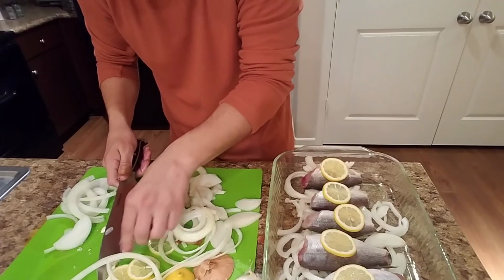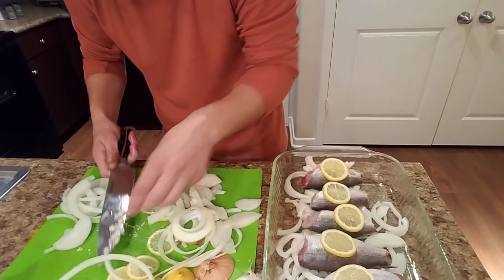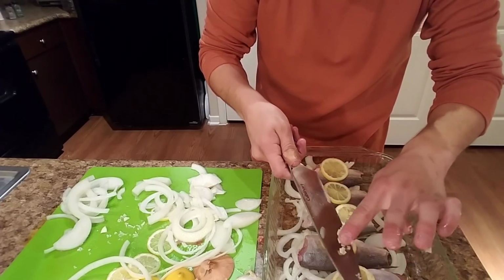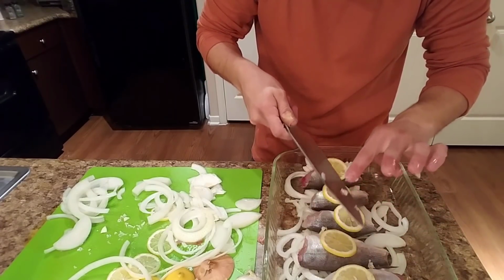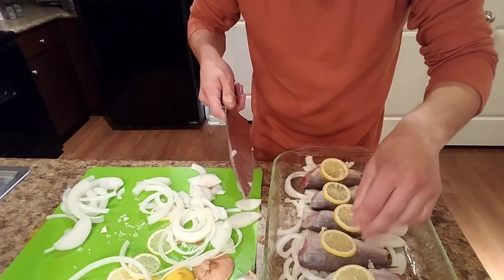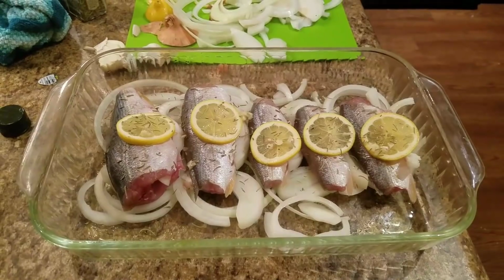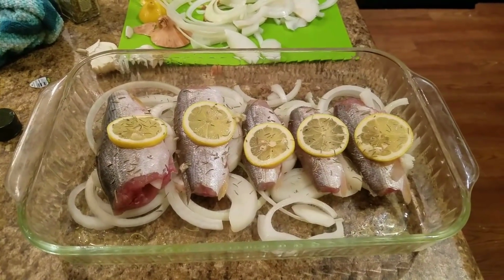Kind of scrape this up with Mr. Knife here. And just kind of sprinkle this on. There we go. All right, there it is. Let's see if it will cook as good as I'm hoping it will. Here we go, let's get it in.